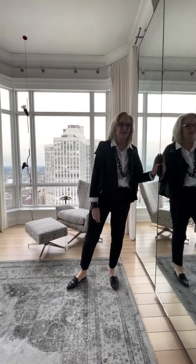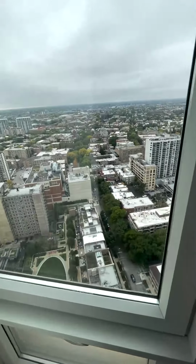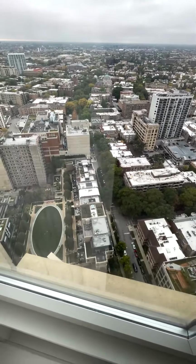The nice thing too, the lake is fabulous, but the sunsets, you should see some of these, they're pink, they're purple, they're spectacular. And you look out over the park. This is a great vantage point. I don't know if you can see down there, but that's your 1.2 private acres, a private park exclusive for the residents.